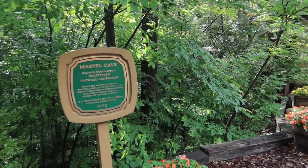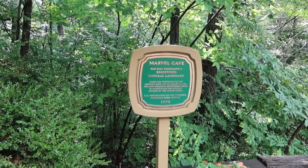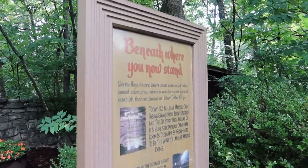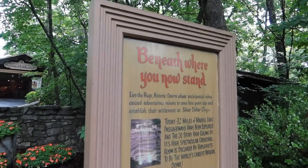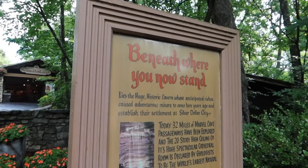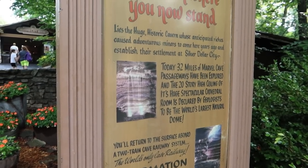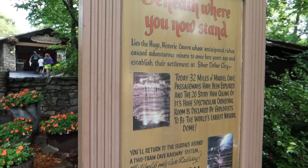Back inside the park then now, and really looking forward to a second day here. And yes, we're going to be starting off with the Marble Cave. You can see it's actually been designated a registered natural landmark, which is really cool. Here's a look at the sign with some more information saying that beneath where we stand lies the historic cavern, whose anticipated riches caused adventurous miners to come here years ago and establish their settlement at Silver Dollar City. There's actually 32 miles of marble cave passageways that have been explored underneath, and we've got the huge ceiling in there, which is a cathedral room, and that's been declared by geologists to be the world's largest natural dome.